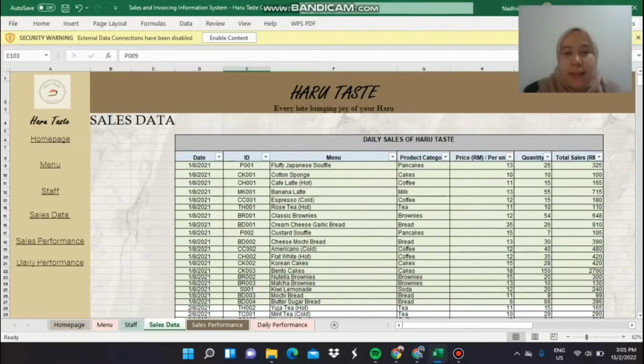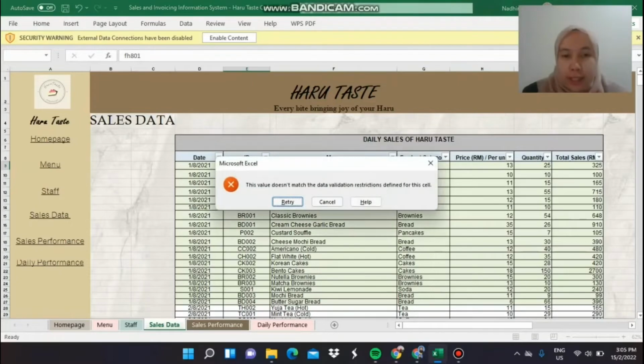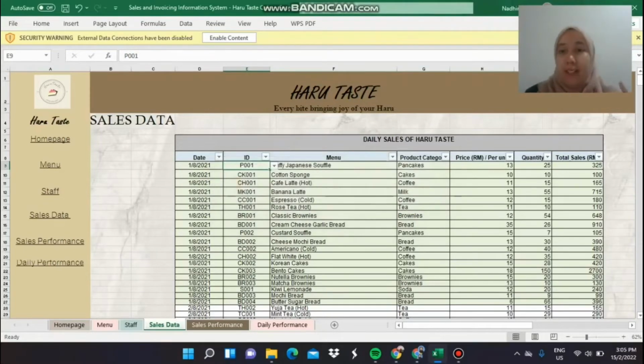Besides that, we have a few functions as well. We have this called data validation. Data validation is something where, if a customer wants to see the product ID, they can just press it here. Instead of choosing, they can also type, but the data validation must be according to the list. For instance, if they accidentally press FH801, it will clearly say this value doesn't match the data validation restriction defined for this cell, because we don't have that kind of ID.